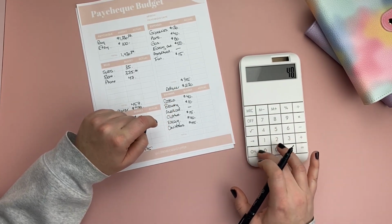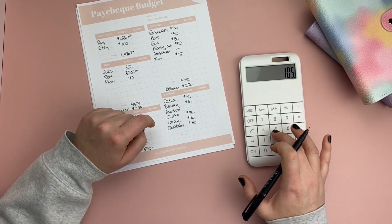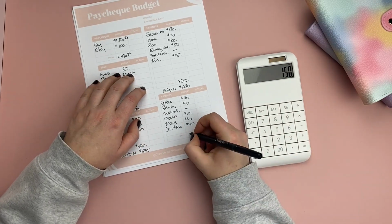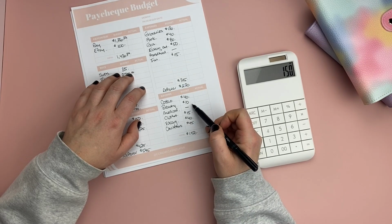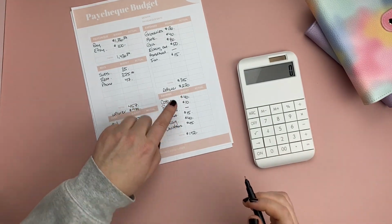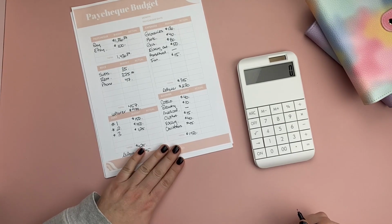So let's see here. I have $150 here. Okay, so let's see how much I have left over, and whatever I have left over is going towards my savings challenges.